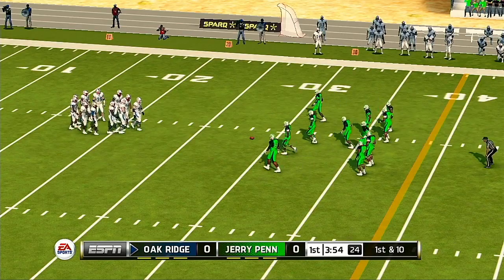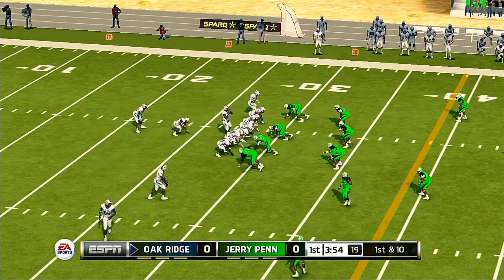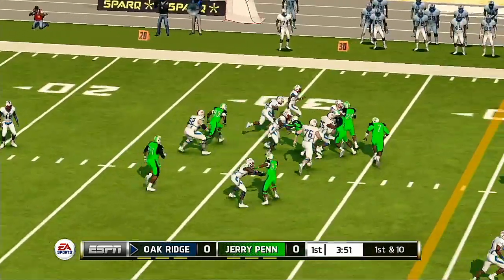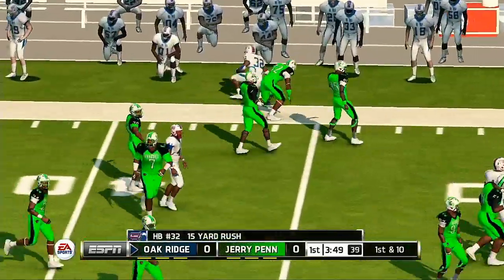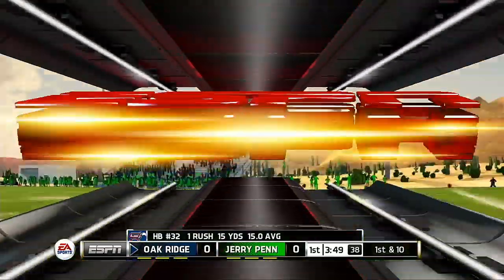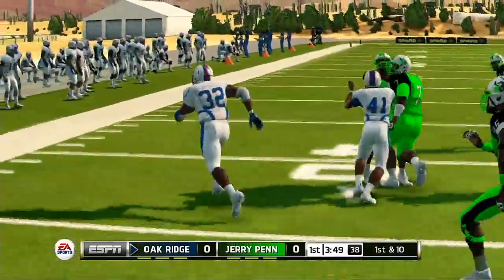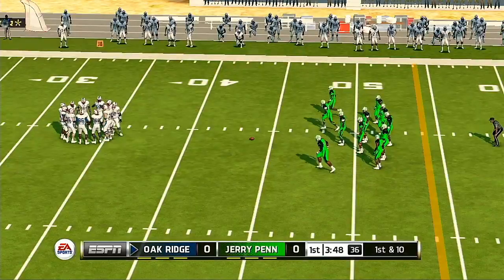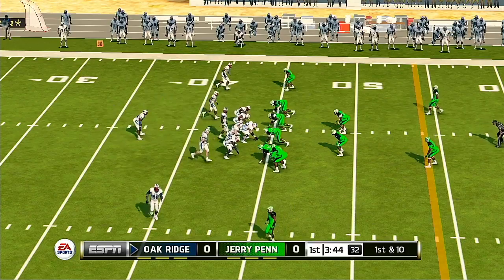So here comes the offense taking the field for the first time today. He's to the 40. He's pushed out of bounds. Right around the 44-yard line. Nothing tentative on that run at all. He looked very determined and got the first down. It's first and 10. Ball on their own 44.